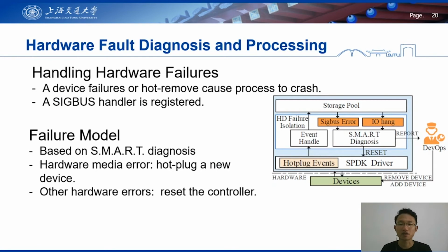The hot flush feature in the driver of SPDK is utilized in Spool. Hence, the failed device can be replaced directly. For the other hardware errors, such as a data link layer failure, the diagnose informs Spool to reset the controller. During the reset process, the I/O requests from the guest VM hang. After the device is fixed, the in-flight requests in the journal are resubmitted automatically.